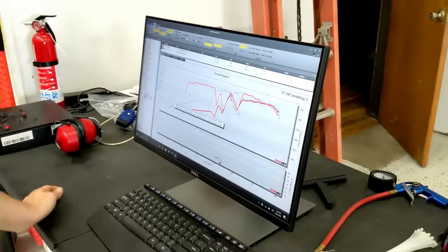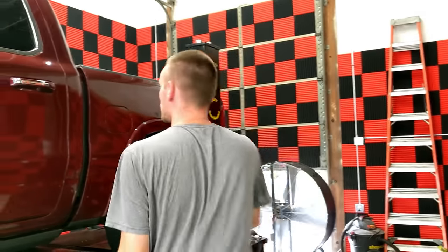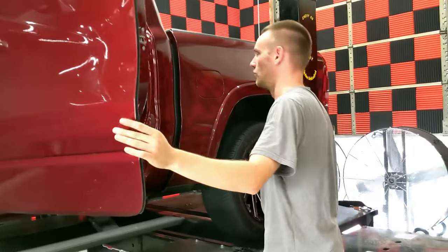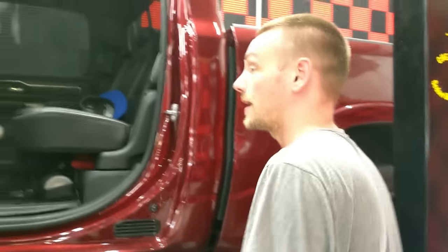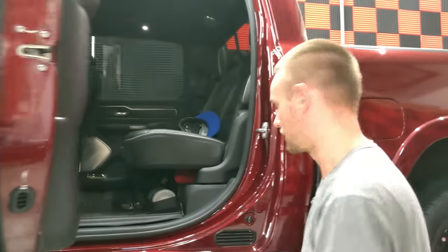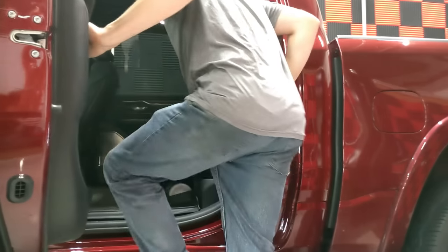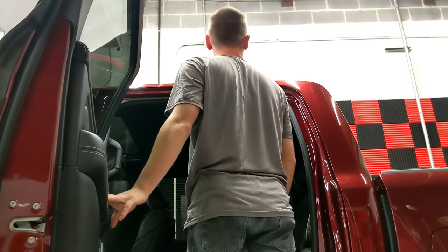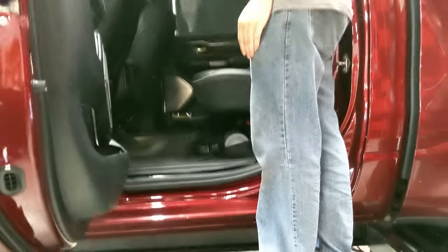All right. How exciting. I didn't even get to run it. I did get to look at it, though. Look how big this back door is. Wow. You don't get them on the Sierra. So, if I had the Denali Ultimate package, I would have them. I had the grandpa fixed ones and I took them right off. I like it. There's a ton of room back there.